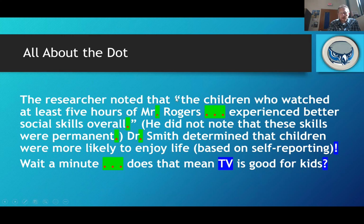What this means is that I'm using a quotation. Let's say I've taken this out of an academic study and I'm citing, I'm embedding text from research. The ellipsis inside of a quotation from academic research tells the reader that the author, that's me, chose not to include a chunk of words. Maybe there was something after Mr. Rogers. So, for example, maybe the original sentence was, the children who had watched at least 5 hours of Mr. Rogers, comma, the children's television host from the 1970s and 80s who inspired a generation of children to watch TV, comma, experience better social skills. Well, maybe I don't want that whole piece about him being an inspirational TV host in the 70s. Maybe I just want to cut that out. So the ellipsis means that I am omitting some words intentionally from the original author's words.